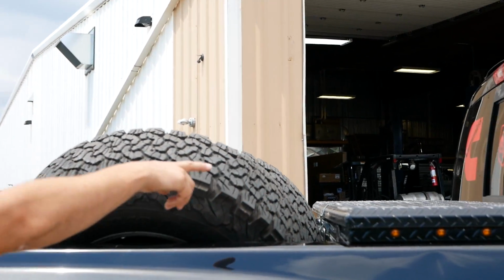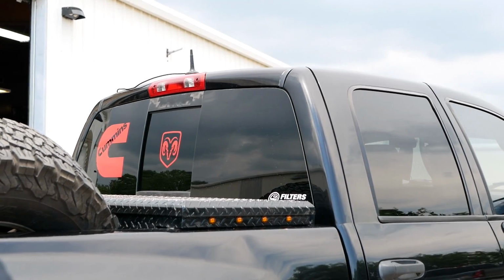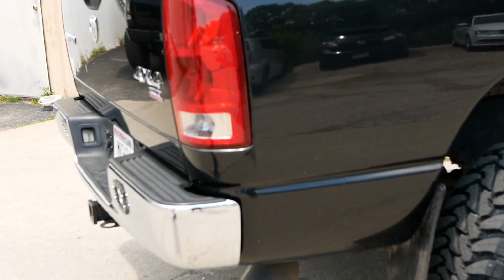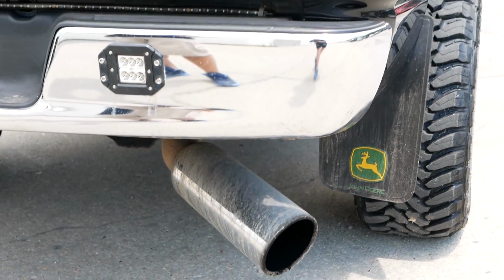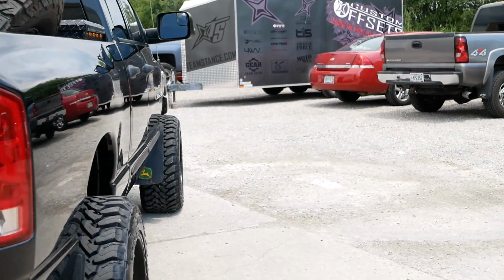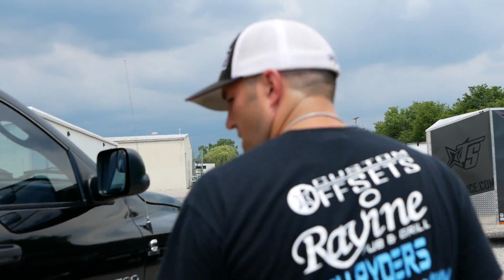And it looks like he blacked out the back. Probably did 20 or 5% over the top of the factory to basically black that out. And then it's got custom exhaust. And then he did a pair of pods in the rear bumper to finish out the back of it. But overall, pretty clean truck.